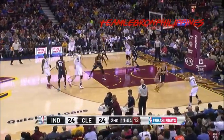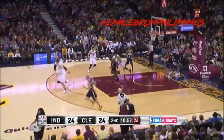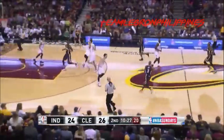Opening minute of play in the second quarter. Cunningham attacking. Gets to the rim and finishes it. The young fella is rhythmic that time. Left hand, maybe he scores that one.